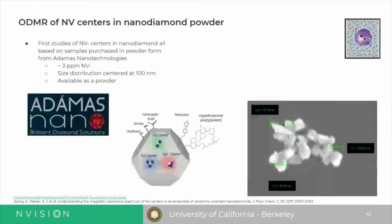So our sample was nanodiamond powder with NV centers that we bought from a company called Adamas Nanotechnologies, and this is super nice because you can just purchase this right off the shelf. Their size distribution was centered around 100 nanometers, and they had a density of 3 ppm NV, and you can just buy them as a powder. We took the powder and loaded it into a 4mm NMR tube. We illuminated the nanodiamonds from below, collected their fluorescence with the same setup, and then monitored ODMR with the same lock-in detected ODMR technique that I mentioned earlier.